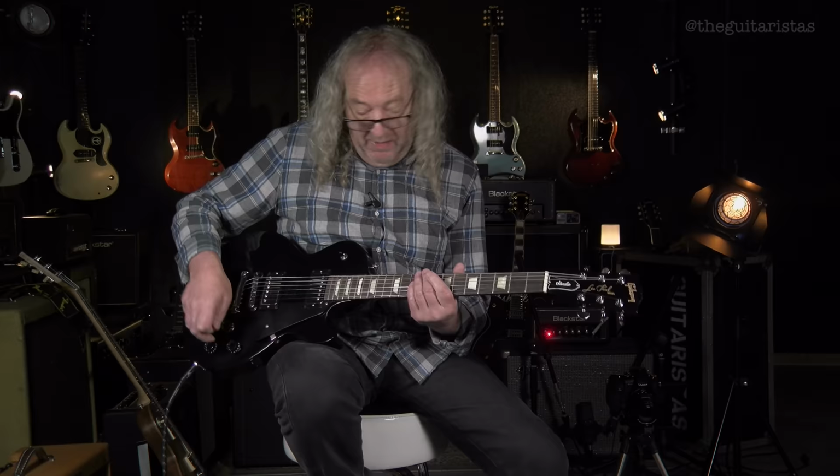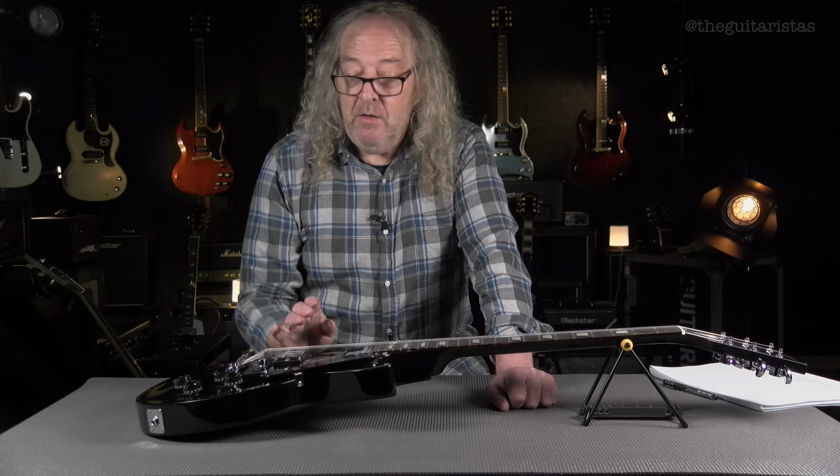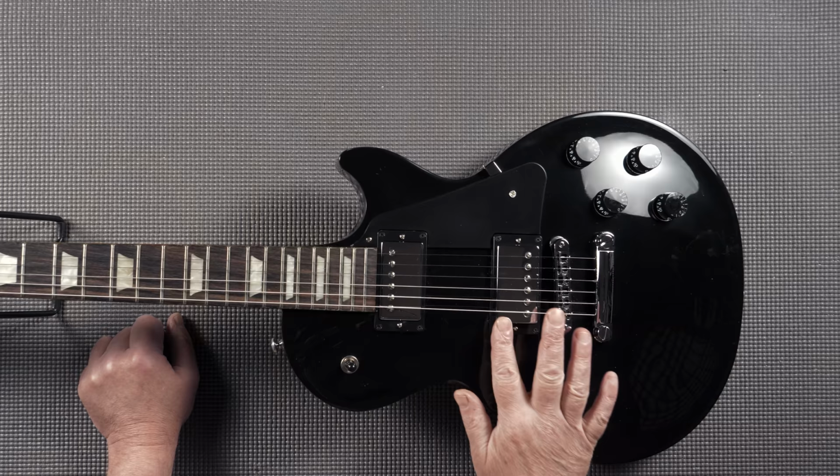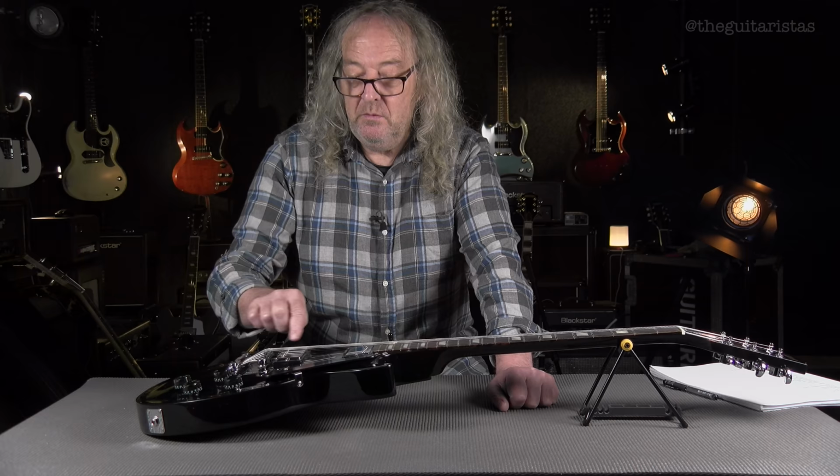Okay. Middle position with both splits. Now, I got confused earlier. I said coil split. It's coil tap. They're different things. Coil split. So let's take this pickup. It's a humbucker, a traditional humbucker, so it's got two windings in it. You know what a humbucker looks like.